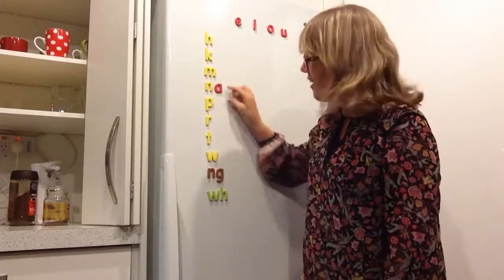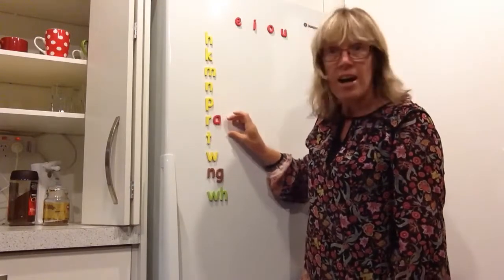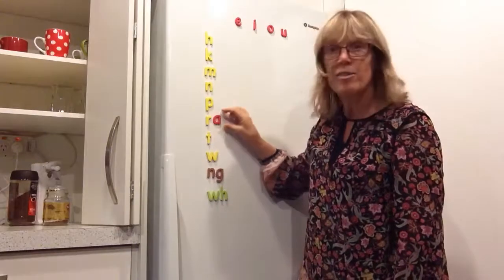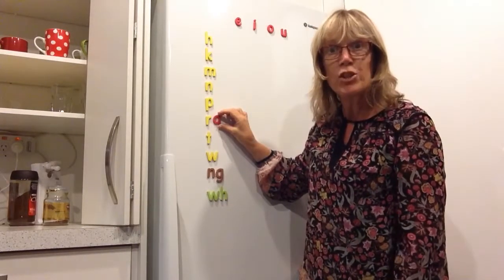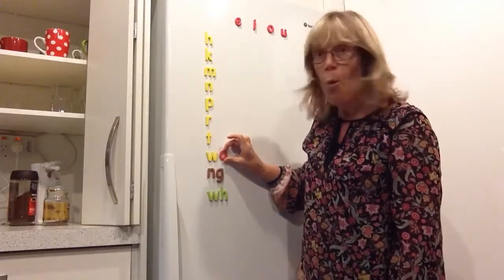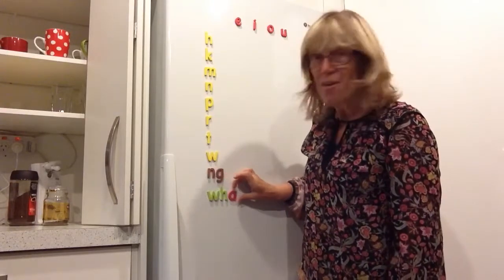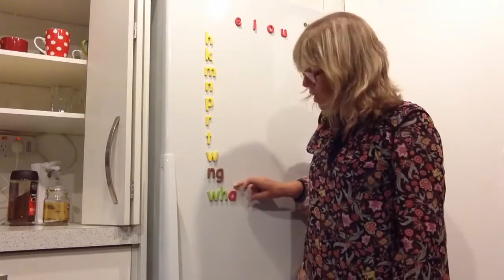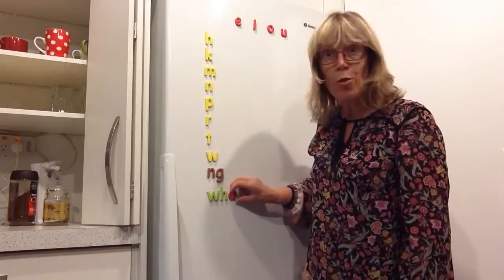na, pa, ra. The R has a roll to it, ra, not the R in English, ra. Ta, wa, nga, whā. And if it was a line over here, this would be whā, which is the word for four in Māori.